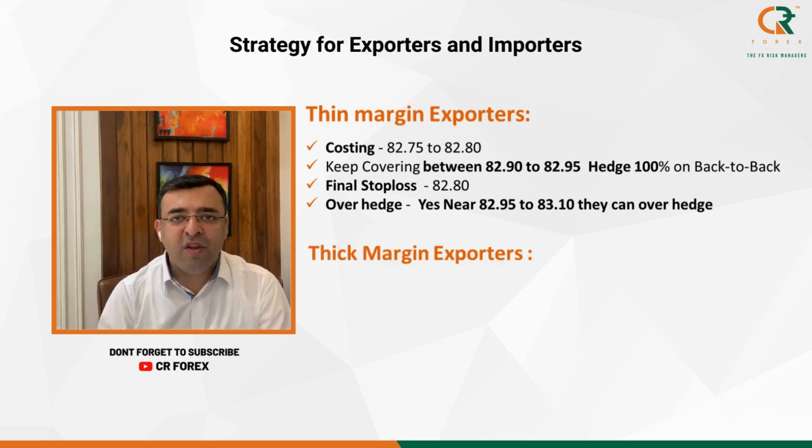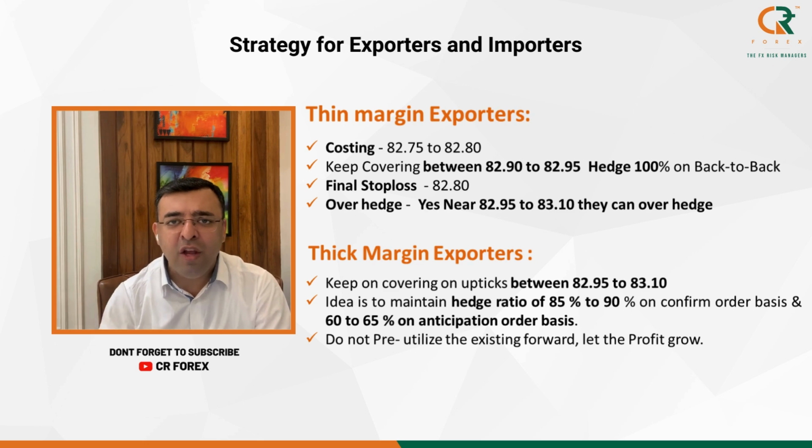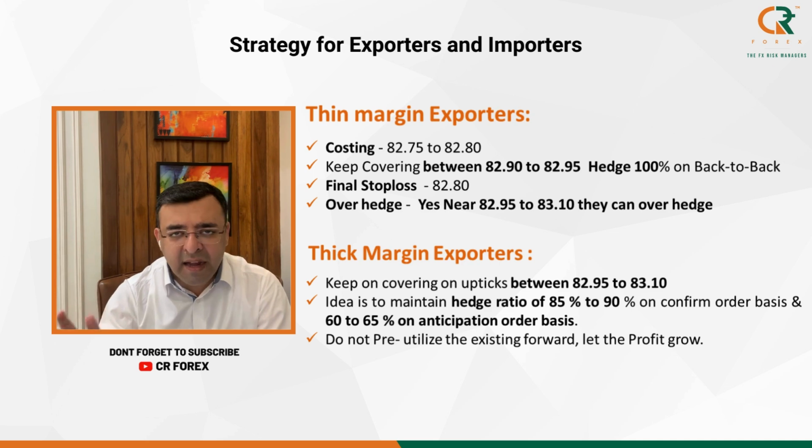Now let us discuss strategy for thick margin exporters like textile exporters or engineering exporters. We will suggest they should continue to cover between 82.95 to 83, and they should keep a hedge ratio of 60 to 65% if they are hedging on an anticipation of entire year turnover. If they are hedging against confirmed orders, they can take the hedge ratio close to 85 to 90%.